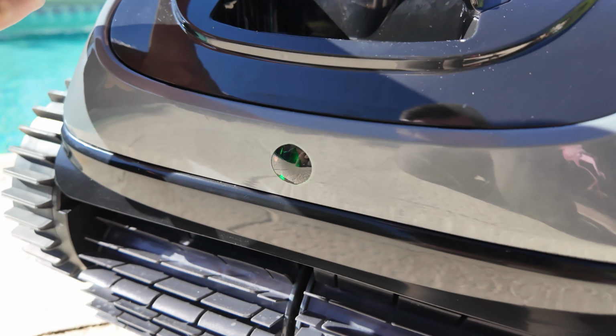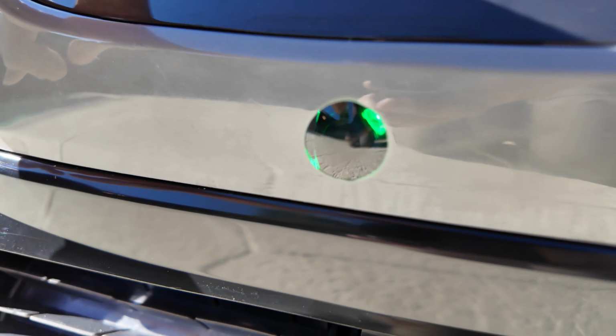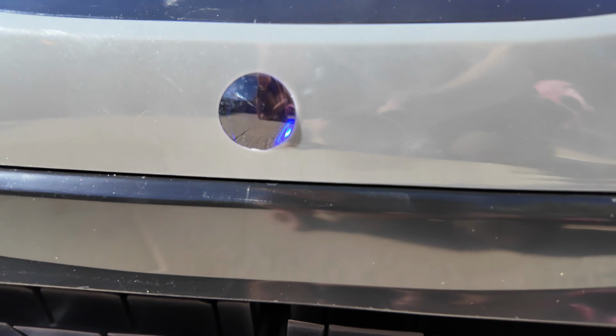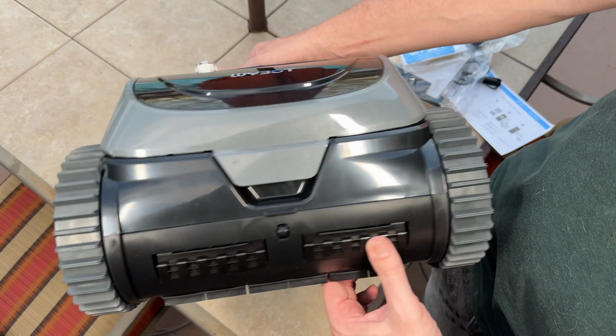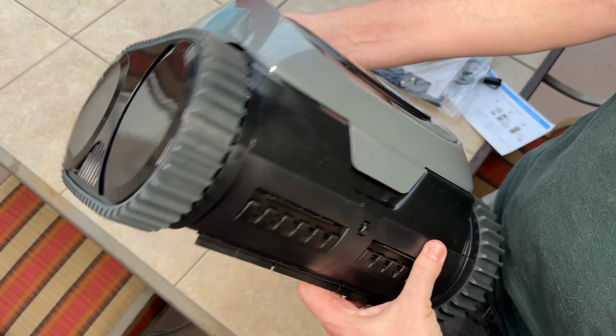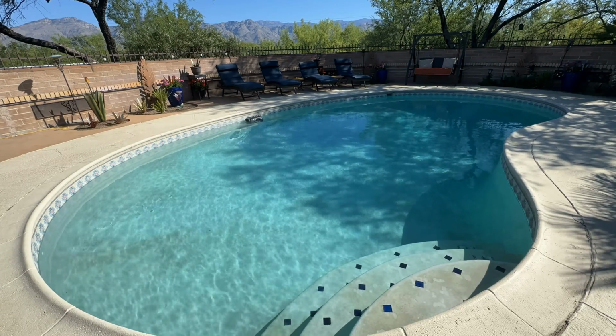At first, I was a little bit worried about it navigating my weird shaped pool. It's a kidney bean, and I've had some pool cleaners that really struggle with this specific shape. So I was actually quite impressed that the C1 sensors, especially at this price point, kicked in and it cleaned the whole thing, including all of the curvy sections.